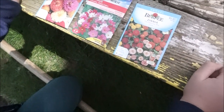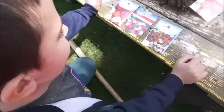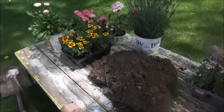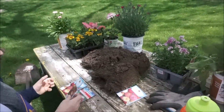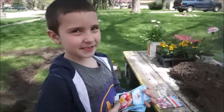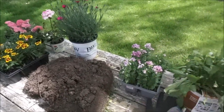These are all the flower seeds that we have that are not the same. So we have zinnias and cosmos. We have a bunch of zinnias and a bunch of cosmos. And then here's what we got today from Home Depot. Those are zinnias. We have 8 packs of zinnias. I tried to find mostly perennials, but we did get some annuals.